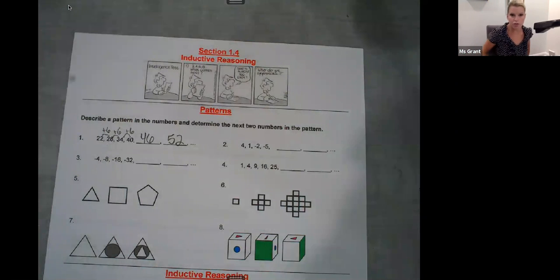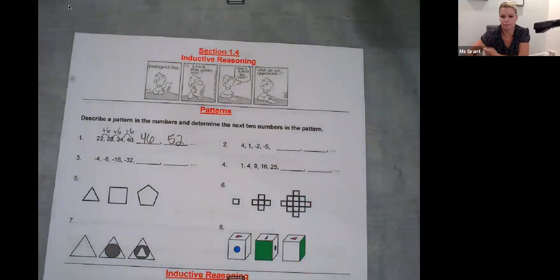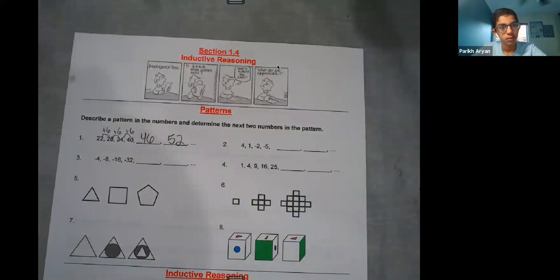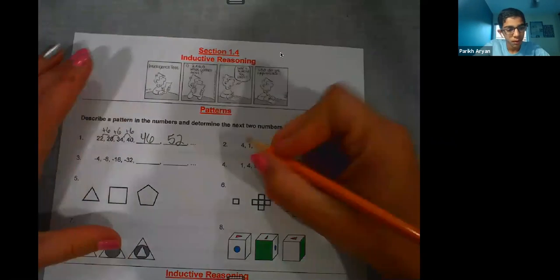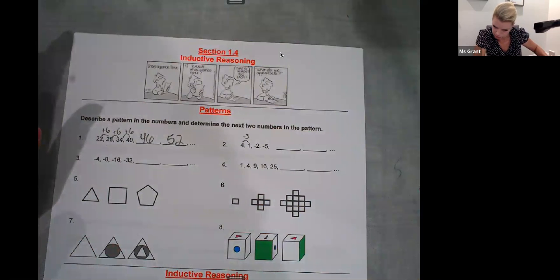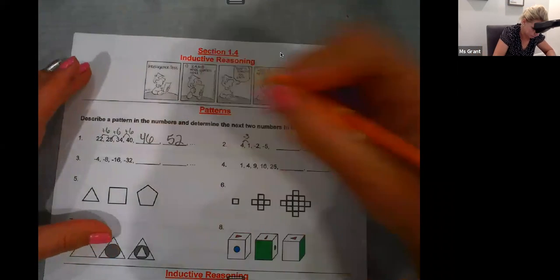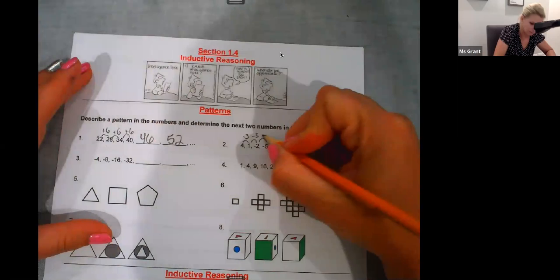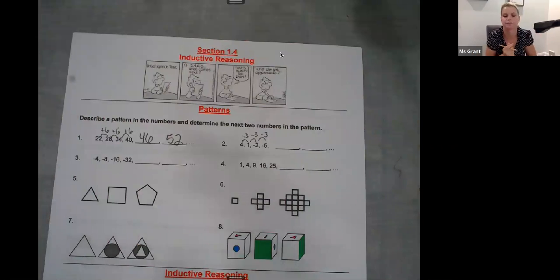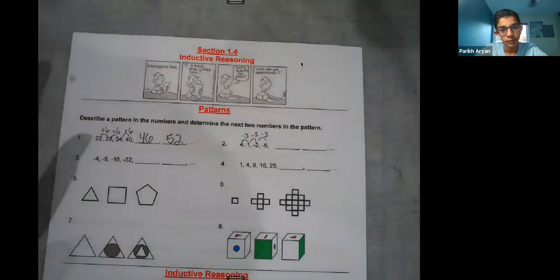Ariane, will you do with me number 2? I've got 4, 1, -2, and -5. You subtract 3 for each one. So I'm going to put -3, and then I'm going to need to get your... All right. And then, sir, can you please tell me the next two numbers? -8 and -11.